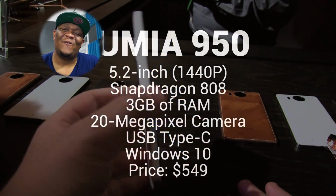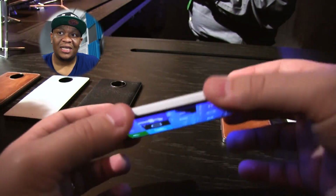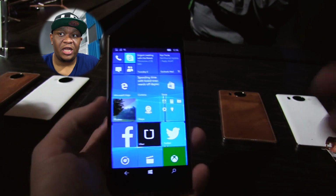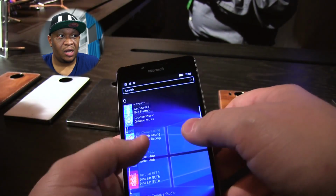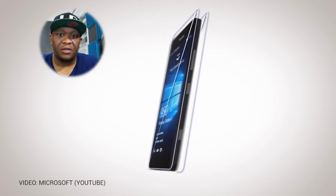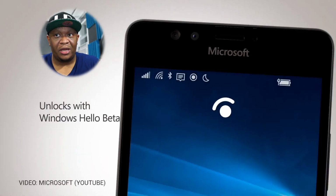Why is it not on the phone? Both phones have USB-C, or USB Type-C, and that's all the new rage. And of course, a faster throughput of information, fast charging. So I think Panos said within 30 minutes, you can achieve up to 50% of your battery, which is quite impressive.